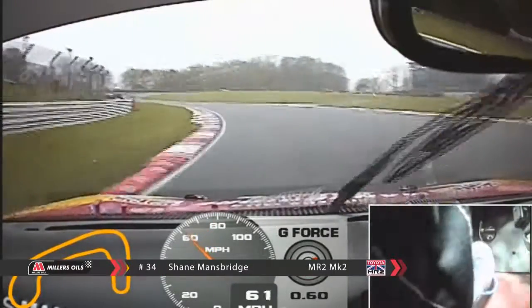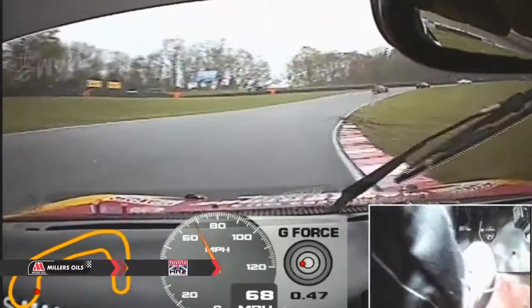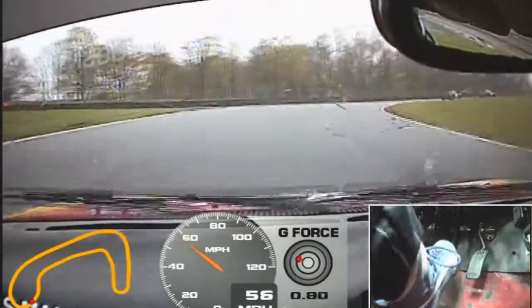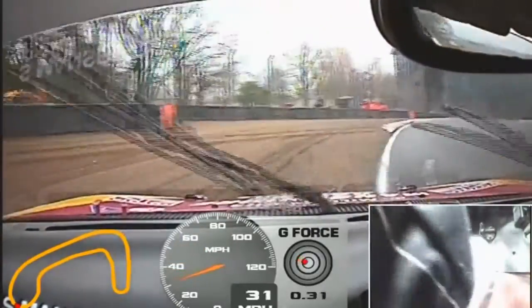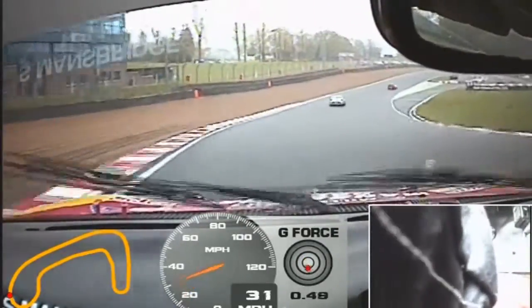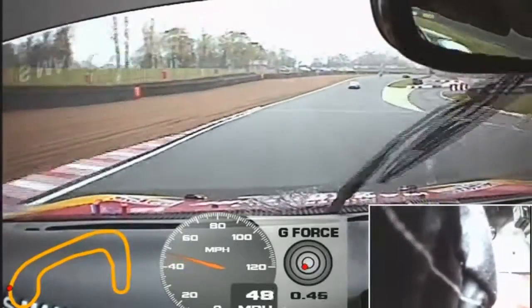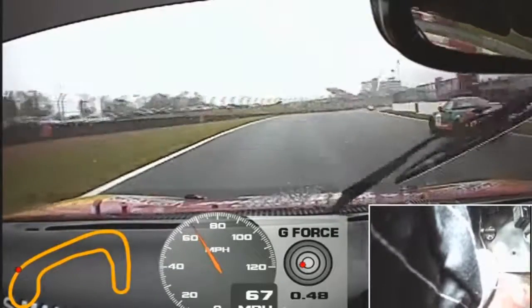Go on board with Mansbridge once again. Still with those wipers going. I don't think it's raining too heavily now. There's still some moisture being flicked up onto the screen. Oh, and he's lost it, and he's off. That's Clark Curve. It's been Simon Wallace actually that's gone back through, having had his own moment a couple of laps ago. Mansbridge has lost ground there, and he'll be frustrated with that.